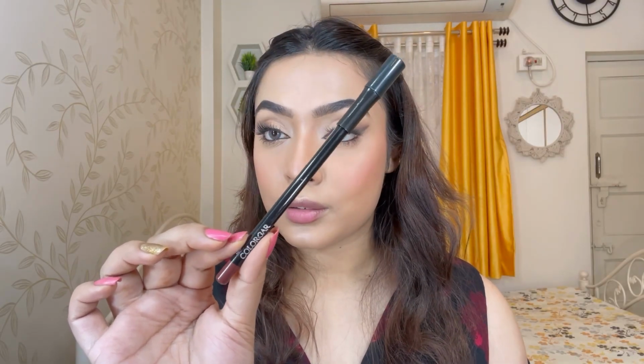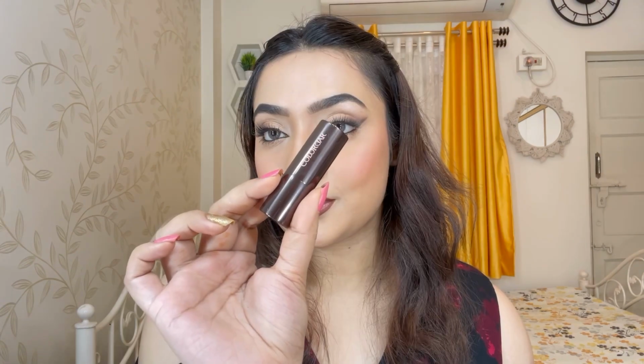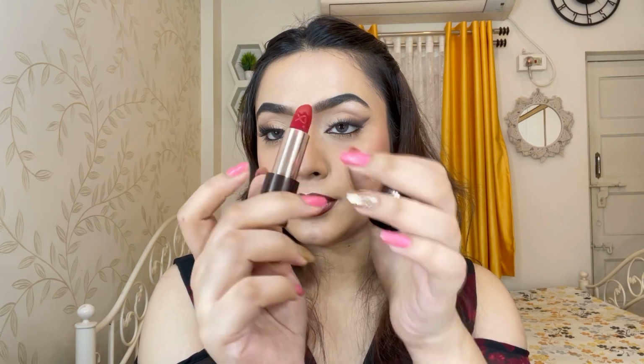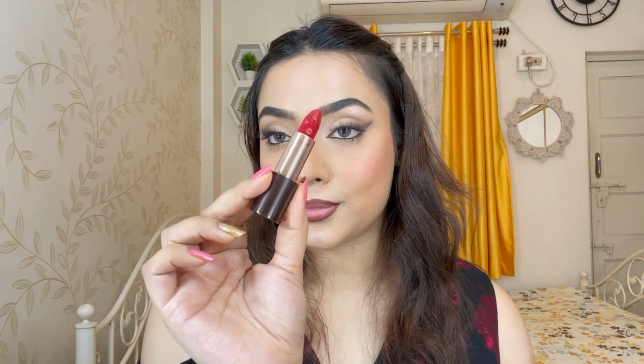For the lip liner, I am using Color Bar lip liner. It's a beautiful dark brown shade lip liner. And for the lipstick, I am using a beautiful loud red lipstick because it's Valentine's Day, and Valentine's Day means red lipstick. And here is the final complete look.